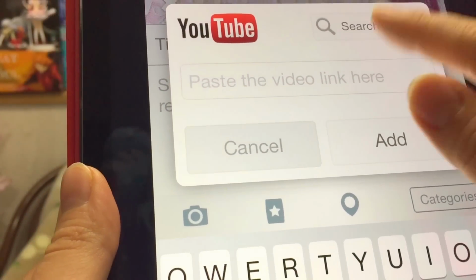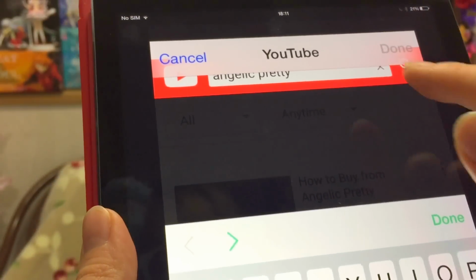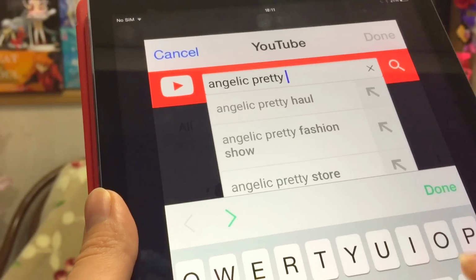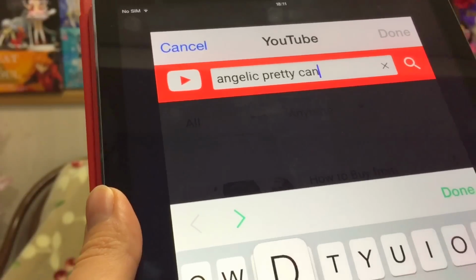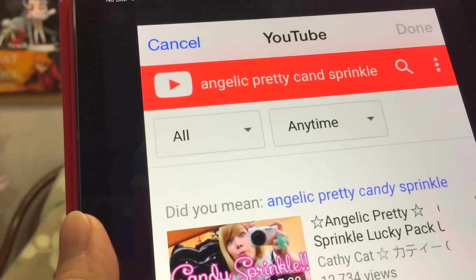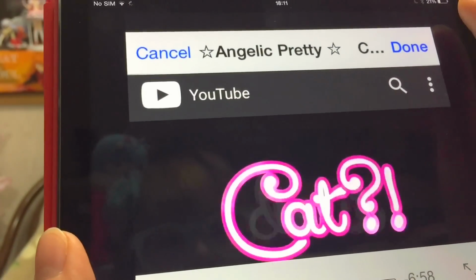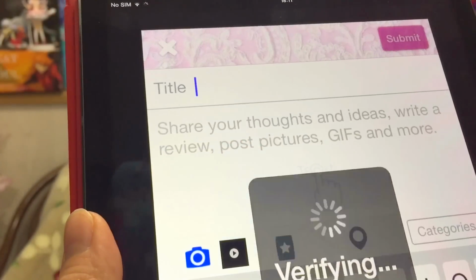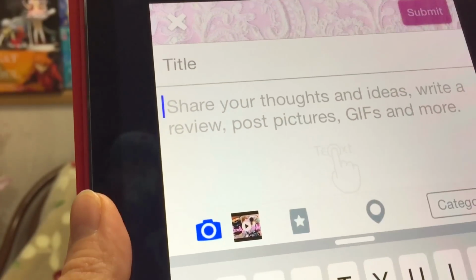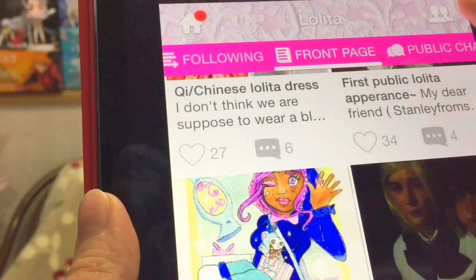So for example, let's go for just a general dress that I like and looks pretty. Candy Sprinkle, that's one of my favorite dresses. Oops, there you are. Even with a typo, it comes up. Yes, that's the dress. That's what I would like to talk about. So that one is then sitting here. And that will then show up later on in your blog post as a little illustration, which I find really good.